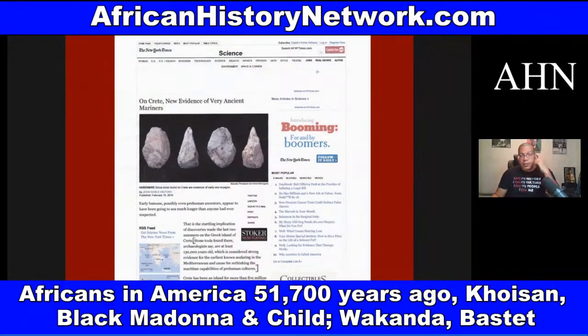One of the archaeological discoveries from 2010 had a lot of people talking. There was an article from the New York Times that deals with this discovery on the Greek island of Crete: "On Crete, new evidence of very ancient mariners." This is from February 15, 2010, New York Times. On the Greek island of Crete, they found stone tools that date back at least 130,000 years.